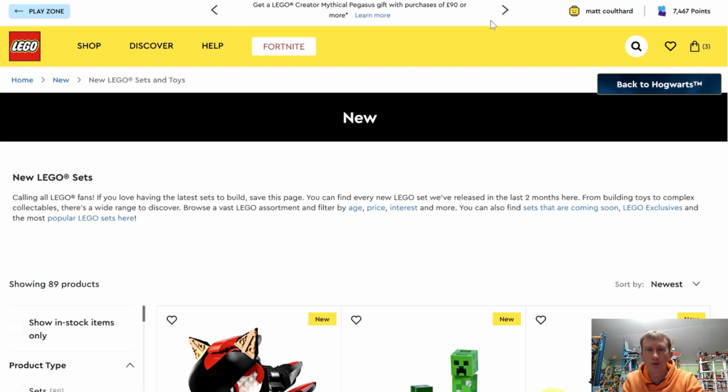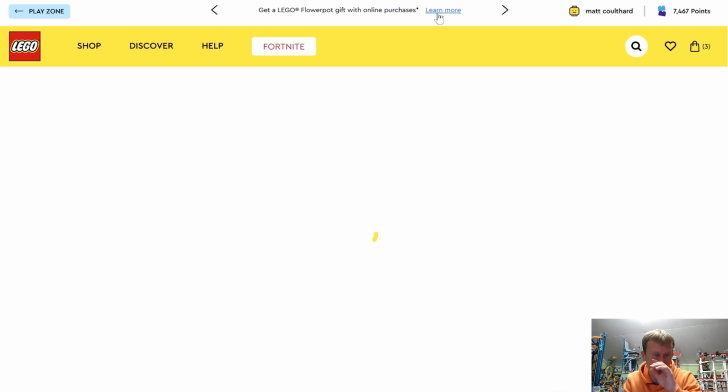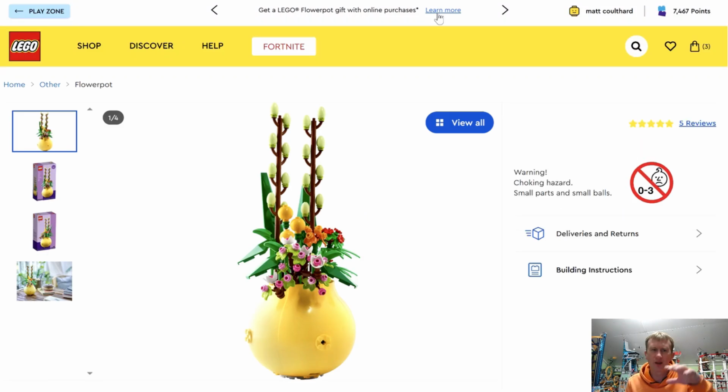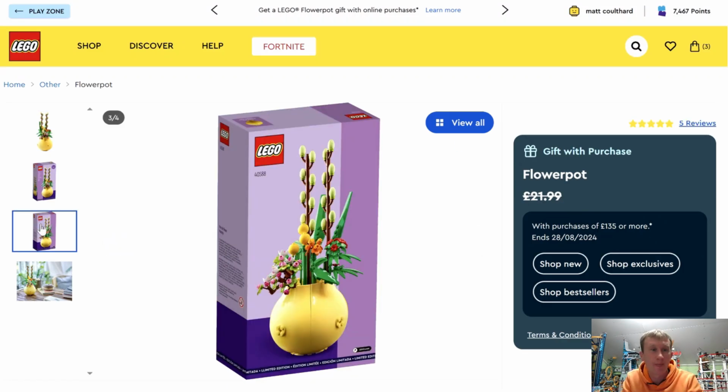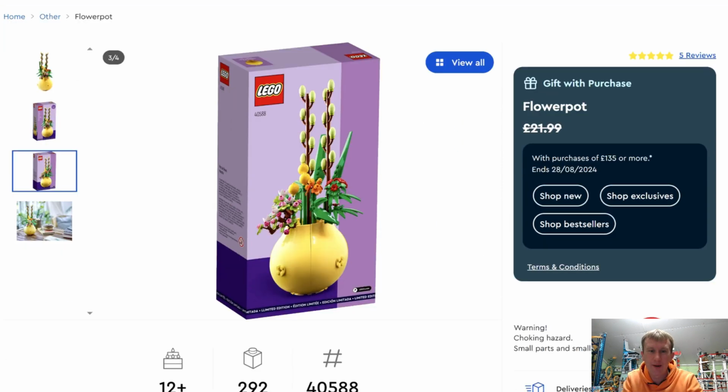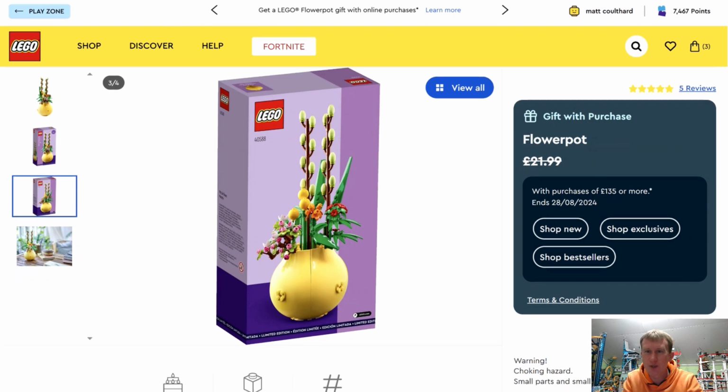Now, moving on to the next things, we have got the flower pot, which is this thing just here, which I think would work actually now with the other one that they did. The design was, it's the same colour box, it's the same everything. If you're into your flowers, it's £21.99 as well. So I would imagine the price point on this is a little bit more expensive. You've got to spend over 135 to get this plant pot, but it does look nice.